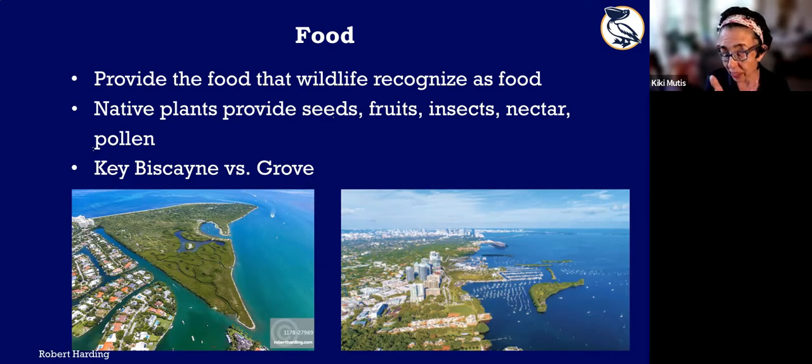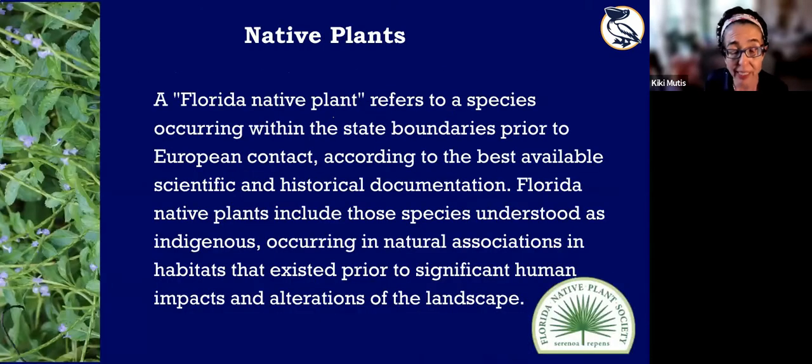My friends now live in Coconut Grove. Coconut Grove looks very green. It looks very lush. And even though their backyard is twice as big, maybe three times as big as it was in Key Biscayne, and they live in a very green neighborhood, they're not seeing the diversity of birds that they saw. What's the difference? The plants in Coconut Grove are not native, the majority. The birds do not recognize the plants that are there as food because they did not evolve over the thousands of years that our native birds did with the native plants.